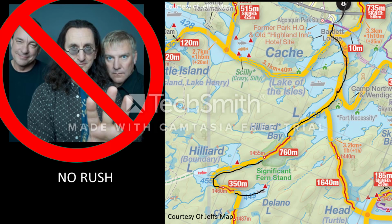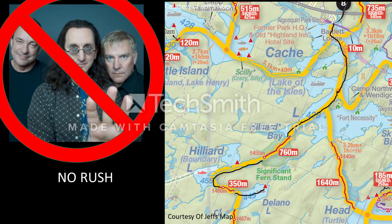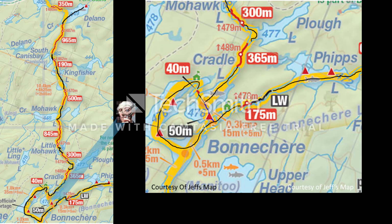We're going to go to Delano. Delano is the first campsite. There's only one campsite on Delano, which is great because it's actually a really nice one, right beside that fern patch. Watch out for the ferns. So the portages aren't too bad. You have a 760 and a 350. However, I believe they might be uphill. The fact that they might be uphill is the reason why I want you to take it easy on that first day, because the second day is the hardest day.